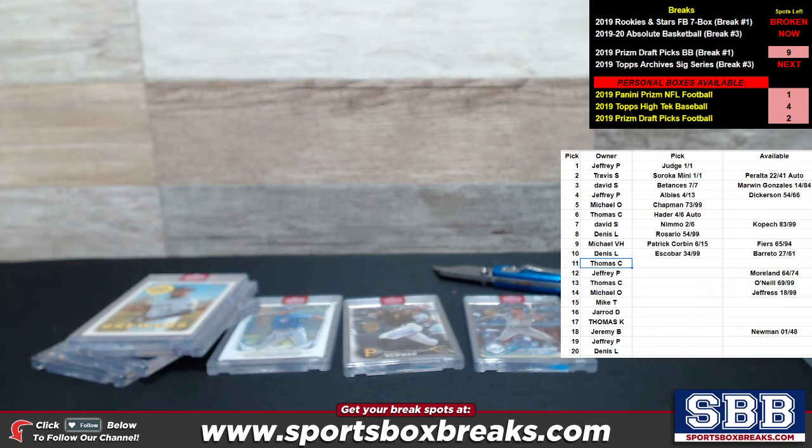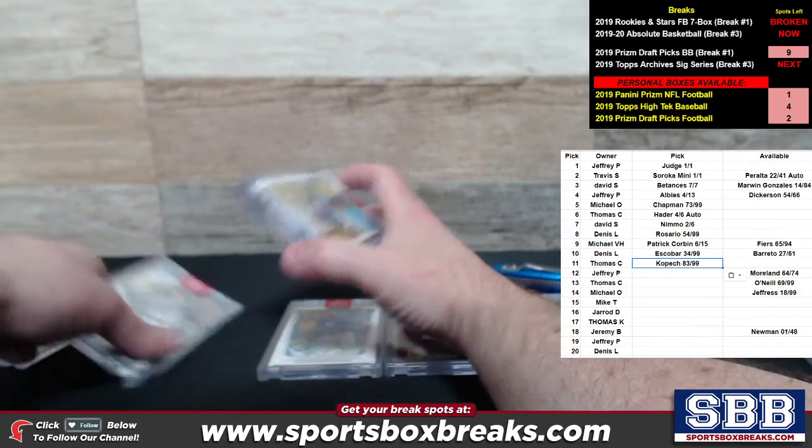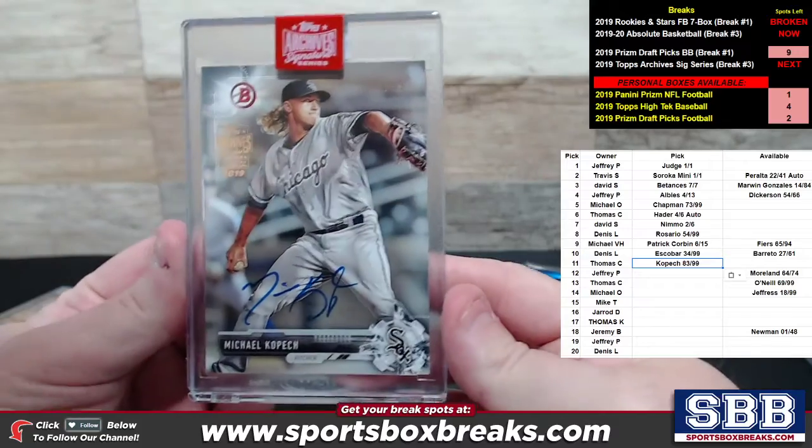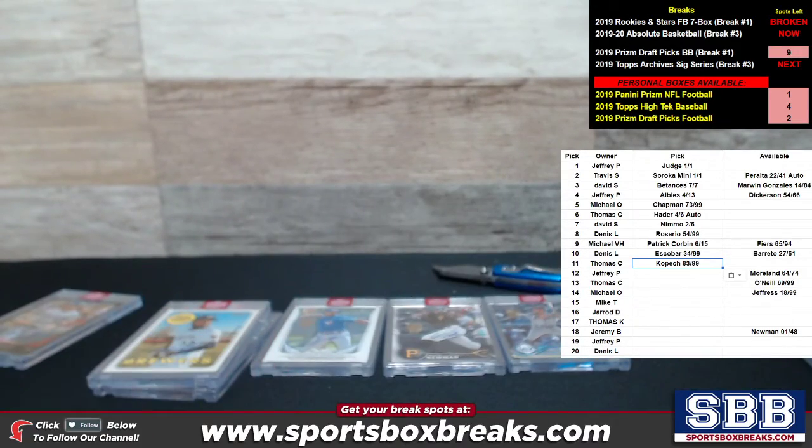Kopech, Jason's saying Kopech for Tom. Let's find it here. Kopech, 83 out of 99. All right, so the Kopech is going to be off the board for Tom as his selection. Let's see where you're at, Kopech. There it is. All right, Michael Kopech, 83 out of 99. So that's going to be Tom C's choice.